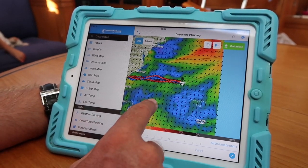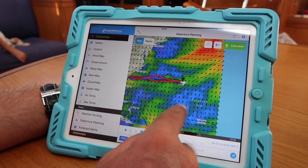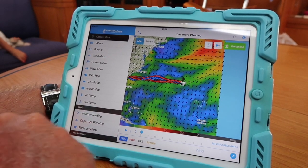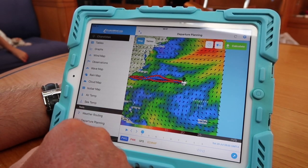It's in a colour system again. Up here is strong winds in the orange, and that's up level with New York. Down here the blue is virtually no wind. Green is exactly the same. Yellow is okay, but orange you don't want to go into. Green you want. So we're looking for green.